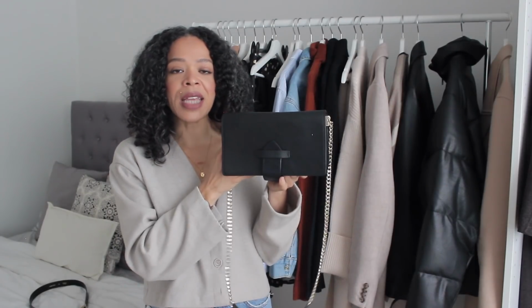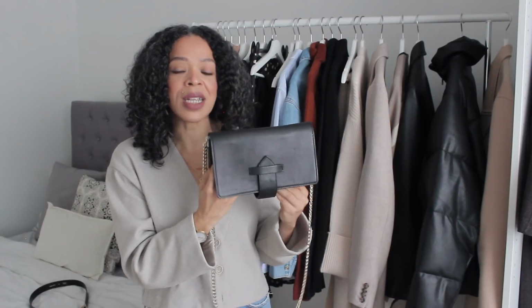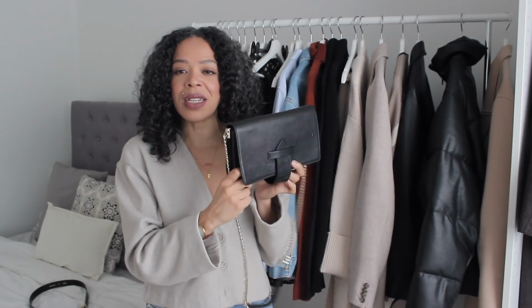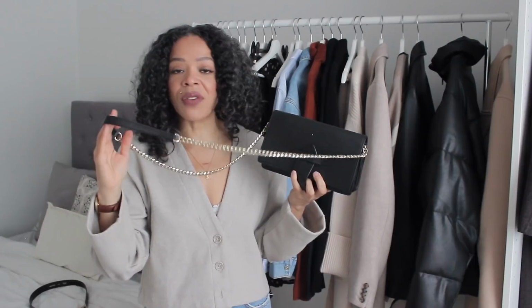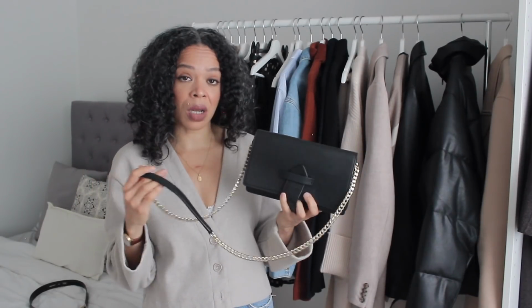So it is a perfect size for every day because I don't carry a lot. If I'm going to work, I have my little lunch box on the side. So this is the bag that I've actually been reaching for a lot. You can see that on my Instagram. So I definitely highly recommend getting something like this. Not too big, not too small, just perfect for every day so you can style your outfits with. And even if you're wearing something very, very casual like a tracksuit and then a coat, like I mentioned before, this will go really well.